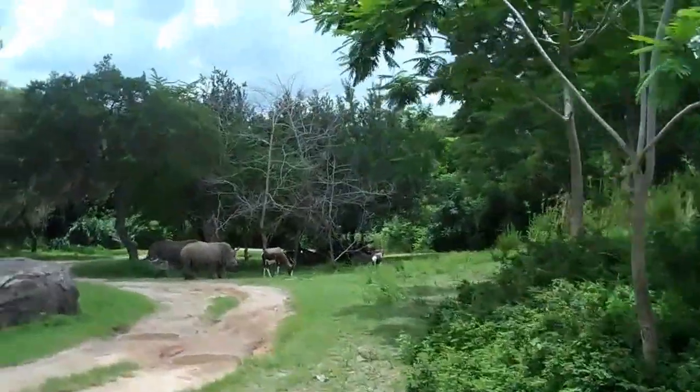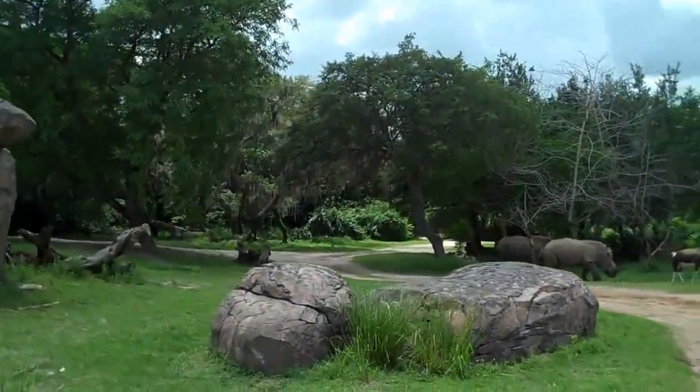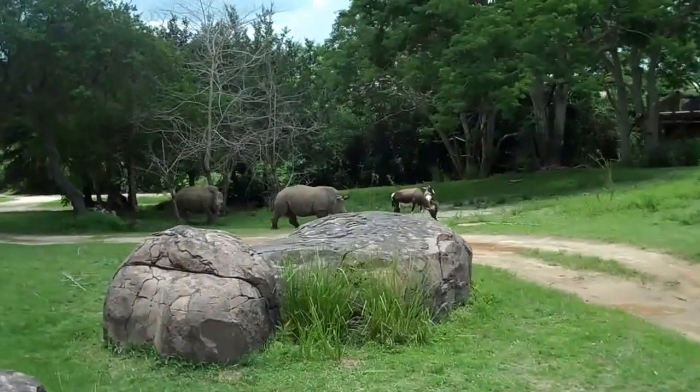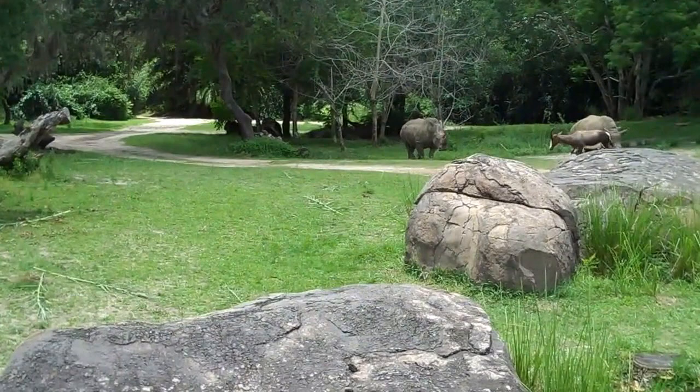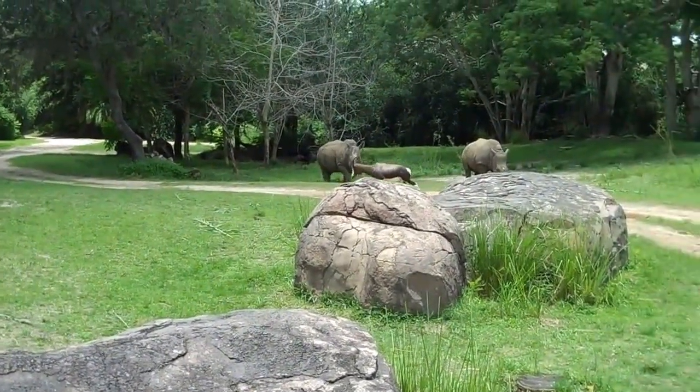Looks like we are coming up on a better view of some of the white rhinos over to the right, as well as the bongo. And the bongo are very rare and only found on reserves like this because they have gone completely extinct out in the wild.